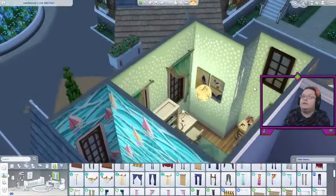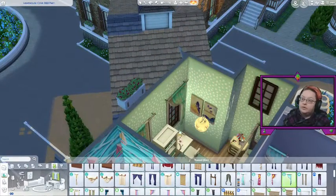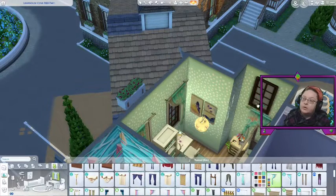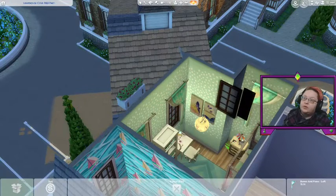I kind of like those. Those are kind of cool. Could always put one up here as well, provided I move this so it doesn't snap to it.